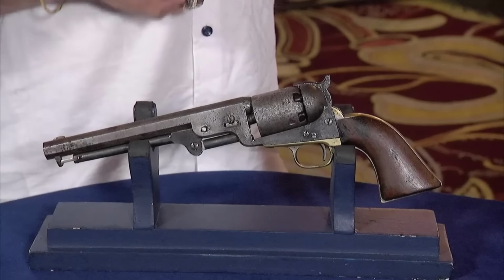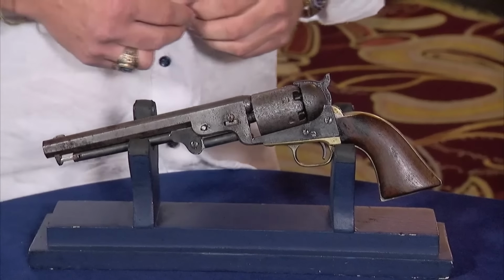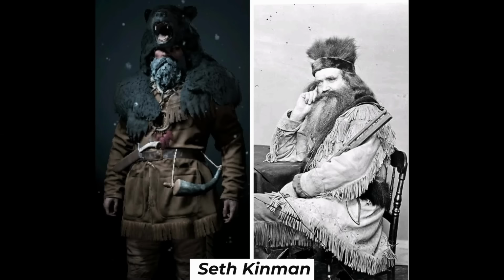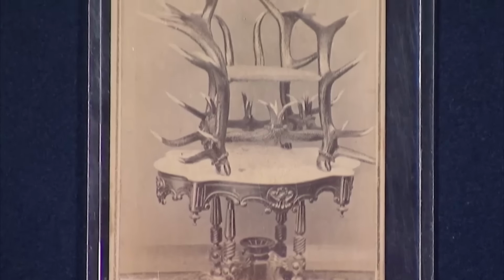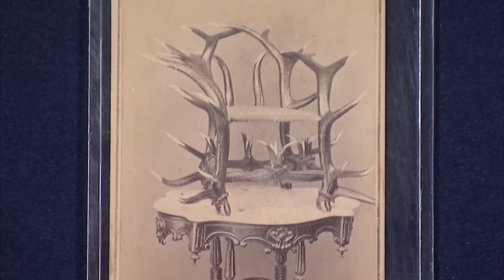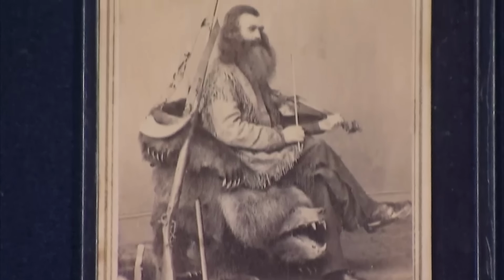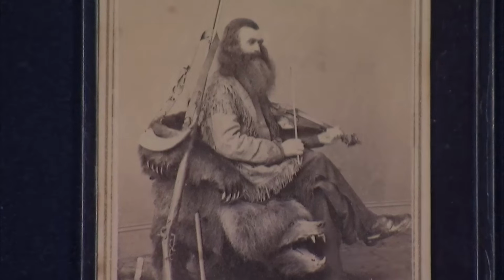This Colt is more than just a gun. It's a piece of history with a legendary past. A guest brought in an 1851 Navy Colt. This gun was given by President James Buchanan in 1859 to frontiersman Seth Kinman. Kinman made horn chairs and gifted them to several presidents, including Lincoln. The guest got the gun from his father, who found it at an estate sale 25 to 30 years ago.